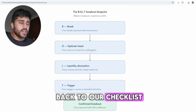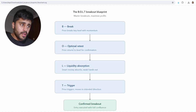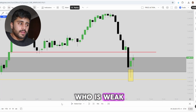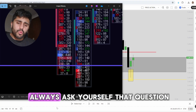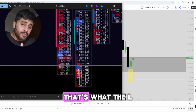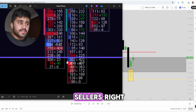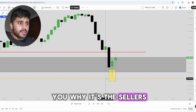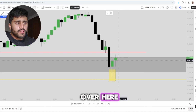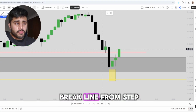So when we go back to our checklist over here, we have break, optimal retest, liquidity absorption. Smart money absorbs, weak hands out. So in other words, who is weak? Is it the sellers? Is it the buyers? Always ask yourself that question. What side of the liquidity is being absorbed? That's what the L stands for, liquidity absorption. So in this case, it is really the sellers. Right? And let me tell you why it's the sellers. Because we had a huge amount of selling over here, but market broke higher. In fact, market broke above our break line from step 1.